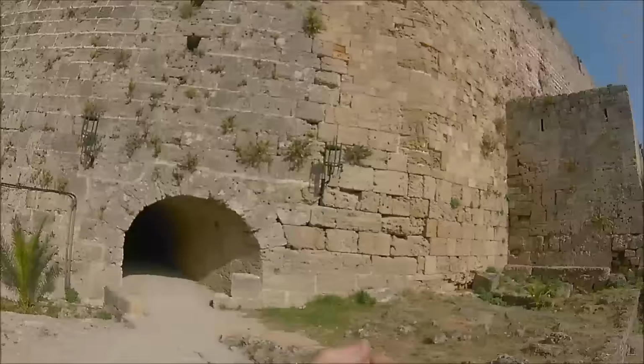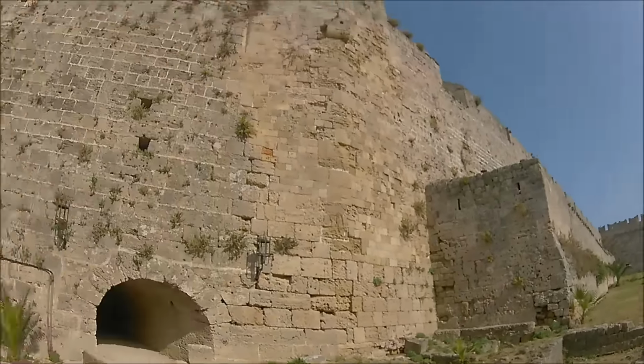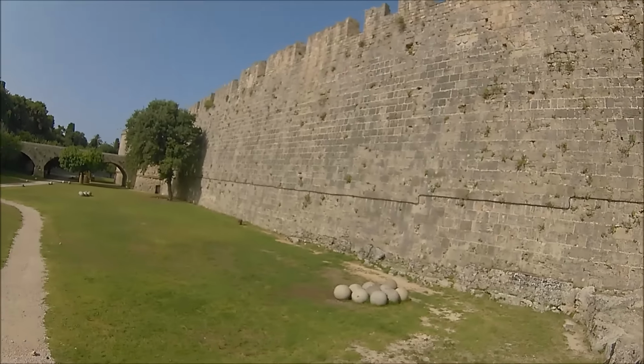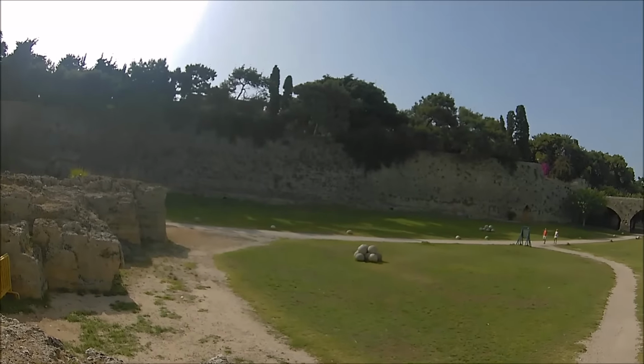So guys, in the walls, these are all the original walls that surround the old town. And what we're actually standing in here is the moat that was around this. You can just see how huge this place is. You've got one wall there, and one wall all the way over there. And this was all one big moat.